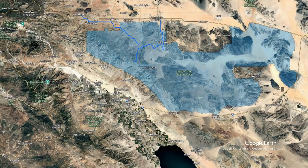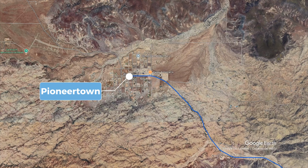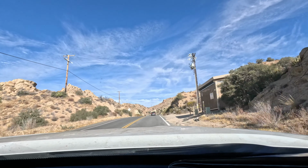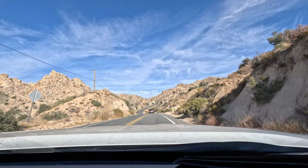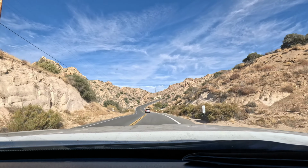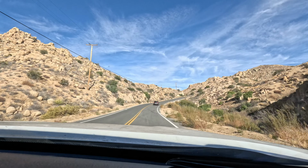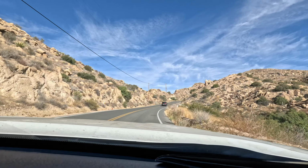After wrapping up our time in Joshua Tree National Park, we headed northwest to Pioneertown, an old western-style town just a short drive away. Originally built in the 1940s as a movie set, Pioneertown has managed to preserve its charm and truly feels like stepping back in time. Out of our whole trip, this was where we spent the most time and had the most fun.